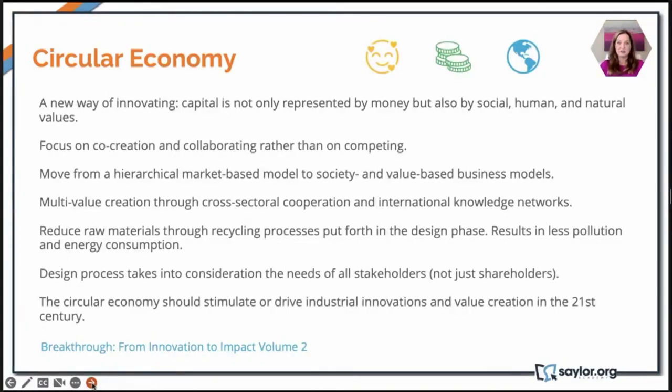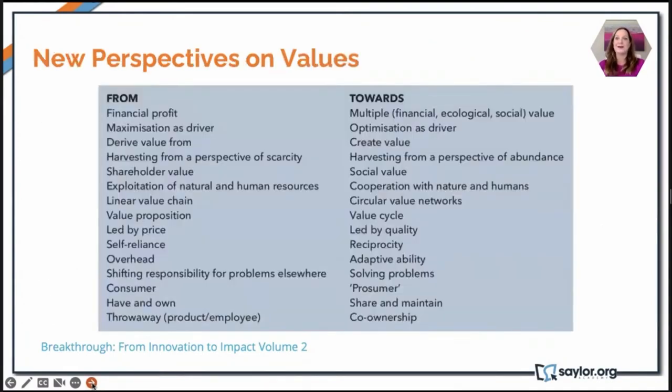This results in less pollution and energy consumption. It takes a lot less energy to recycle paper than to make paper from growing the trees, harvesting the trees, turning the trees into pulp and paper. That process is incredibly energy intensive. If you take the paper that's already been made and recycle it, well, okay, less pollution, less energy consumption. So the design process takes into consideration the needs of all stakeholders. This is a stakeholder, multi-value creation, not just shareholders, not just profits. So the circular economy should stimulate or drive industrial innovations and value creation in the 21st century. So this is where we are now. And we need more and more of this.